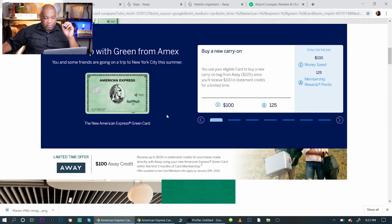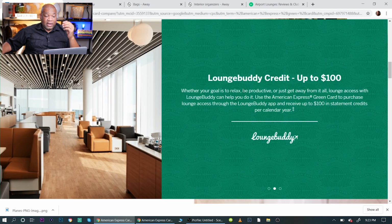Okay, looking at some of the other benefits here, we want to look at LoungeBuddy, right? So you get a $100 credit to LoungeBuddy. This is interesting, but it's not for everyone. Definitely not for everyone. If you travel a lot, like I travel at least 3 to 4 times per year, I use Priority Pass. On a trip, I'm using Priority Pass at least twice. On that flight out, I'm using Priority Pass prior to going wherever I'm going. I like to get to the airport a little early, get a restaurant credit with my Priority Pass or go to one of the lounges. So I'm going to use that lounge at least once.